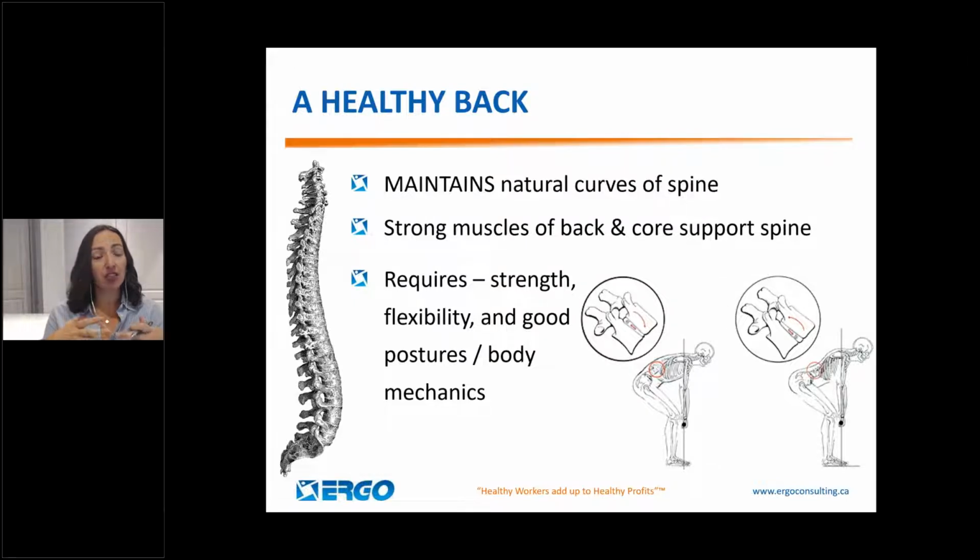The other is that the spine is a really flexible structure. So it's the muscles of the back and the abdominals that lend rigidity and strength and can support the spine. So we need to ensure that our spines are strong. They also have some flexibility that's going to protect them, and then we're adding good posture and good body mechanics to the equation. So those are the three things we need to keep in mind moving forward.